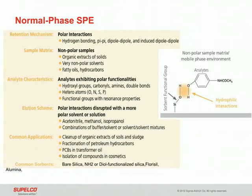Again, it's for nonpolar samples, and the polar interactions are disrupted with a more polar solvent or solution to elute the analytes off. The common application would be organic extracts from environmental samples, fractionation of petroleum hydrocarbons, or fractionation of fats. The common sorbents include silica, NH2 functional silica, Florisil, and alumina.